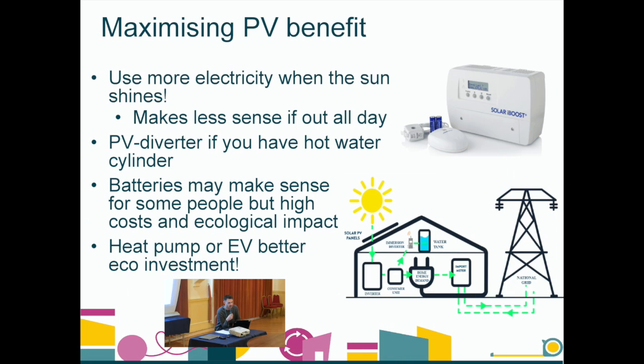So yeah, and this is kind of what they typically look like. So maximizing the benefit, I've talked a little bit about it already. Using more of it in the day, scheduling things to come on, so your washing machine, any big ticket items really. As mentioned in the previous part of my presentation, anything that's heating.